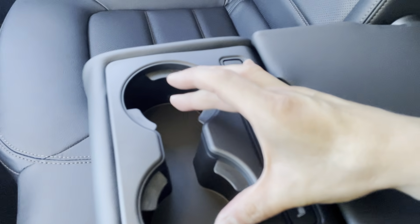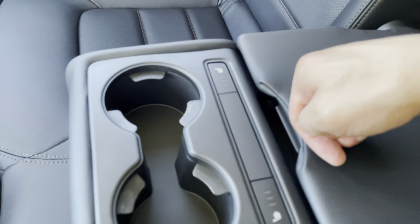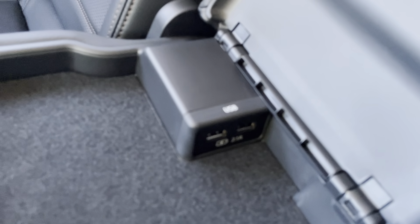So you have your little pocket here, as well as the passenger side. There's the little vents that I was talking about earlier. Let's move on to the center armrest. You have your cup holders here, and on the Premium Plus you actually get 3-way heated seats back here. Open this little guy up, and then you have your 2 USB ports right there.